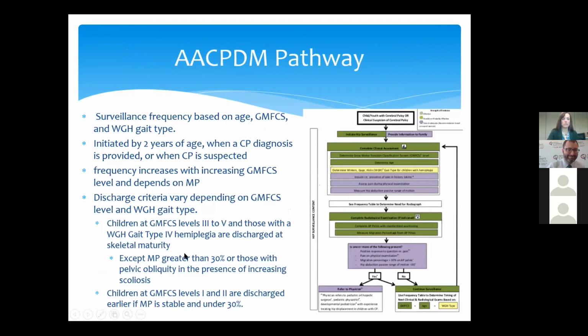So I put this little picture here of the AACPDM Pathway on hip surveillance, just so that you can get an idea that it's a little complicated, but not too bad. And it's very helpful, particularly for me to know who needs x-rays and who does not. Basically, we base the surveillance frequency on their age, their functional level, and their gait type, which is the Winters gauge and Hicks gait type.